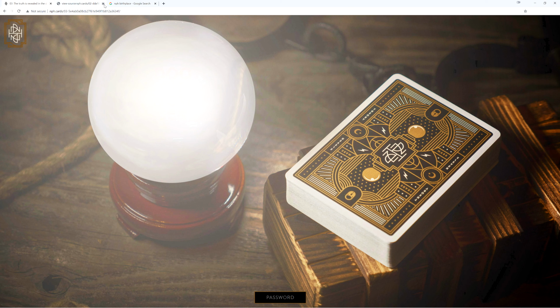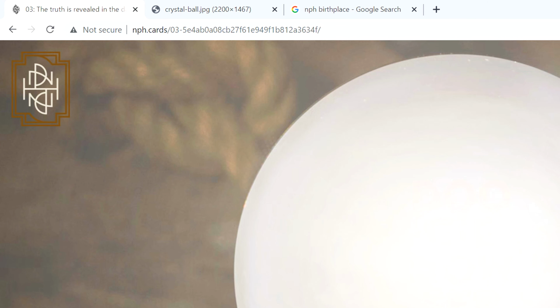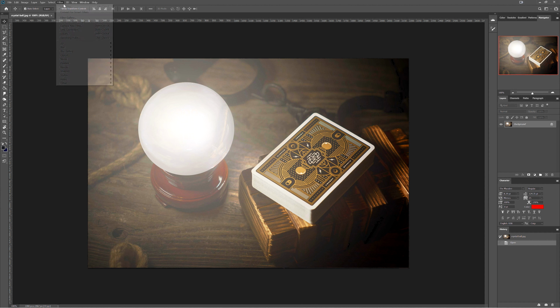And then we were delivered with an image of a crystal ball, and I right-clicked on it quickly to see about the source, and I realised it was an actual image. So I opened up the image in a separate tab and saved it just in case I needed that. And then I looked at the top corner to see what the clue was this time, and it said, "The truth is revealed in the dark."